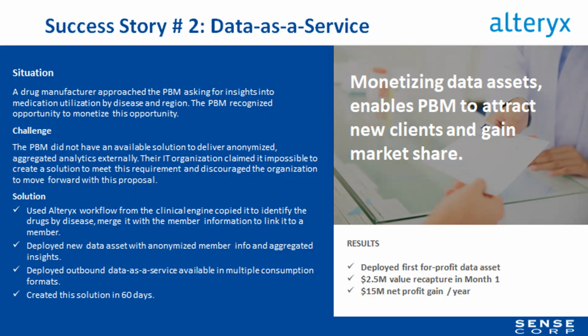We just made some money from data we already have. So what was his response? Great, I want more. So we went out and did this for 6 other drug manufacturers. And at the end of the year, they were making about $15 million in net profit from a workflow that we already built on the previous use case. That is the power of connecting the dots with Alteryx. When you have the right tool to do the job, it just makes it so much easier. It makes it easier to do and easier to explain. Next slide, please.